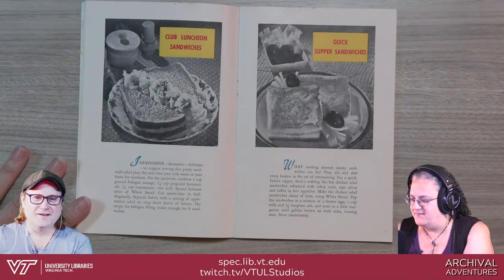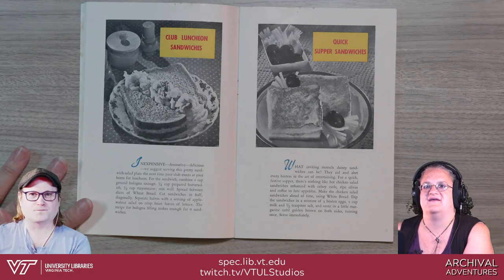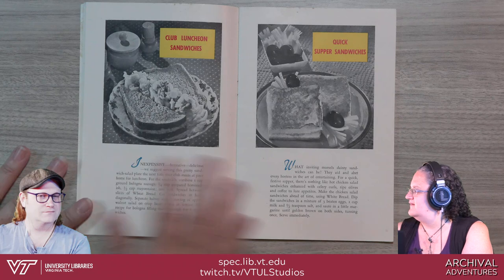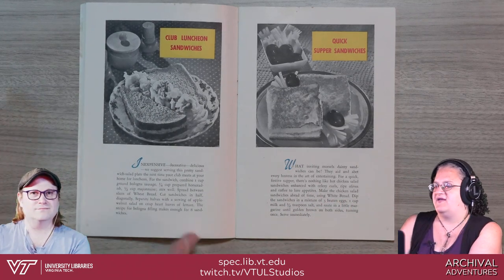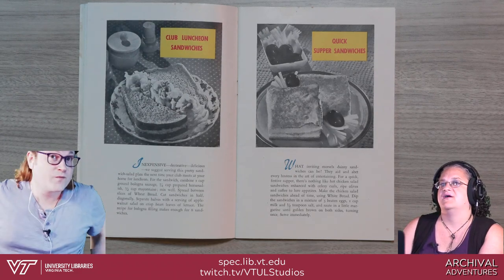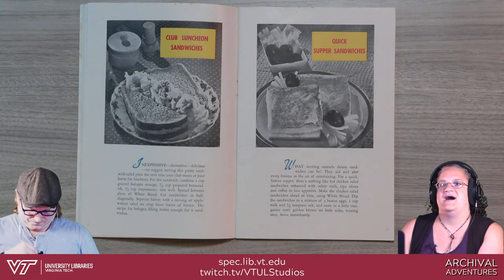So let's see, we've got more, like, if you're gonna have sandwiches for dinner, some simple things. I say simple, but these are like Monte Cristos. This is dipped in eggs and then cooked. So this quick supper sandwich is Monte Cristo style, where you've taken the whole sandwich and dipped it in battered egg, and then either deep fried it or cooked it on the side. Put powdered sugar on it or not? This one not.